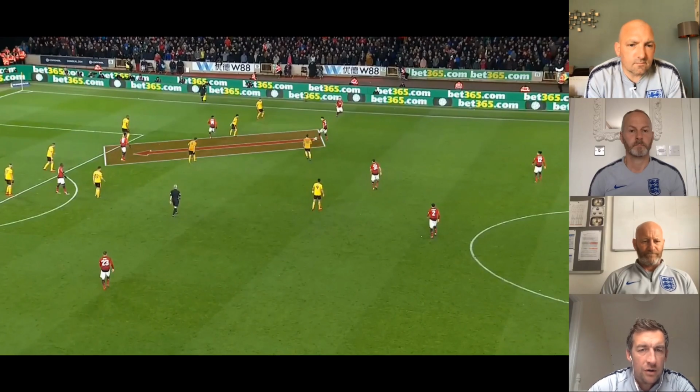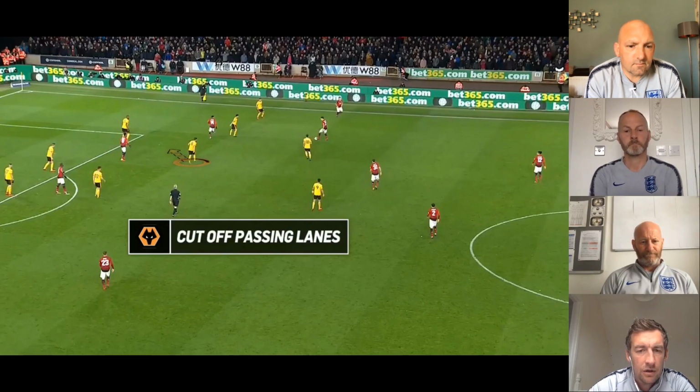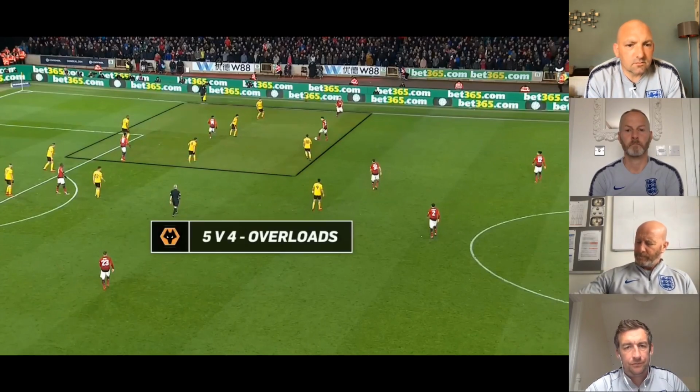There we go. That just shows it, that little diagram there. Compact, tight spaces, cutting off passing lines through. Yeah. Waiting for that one opportunity.